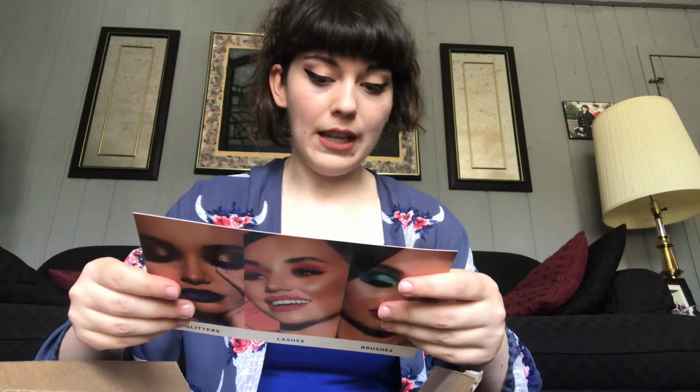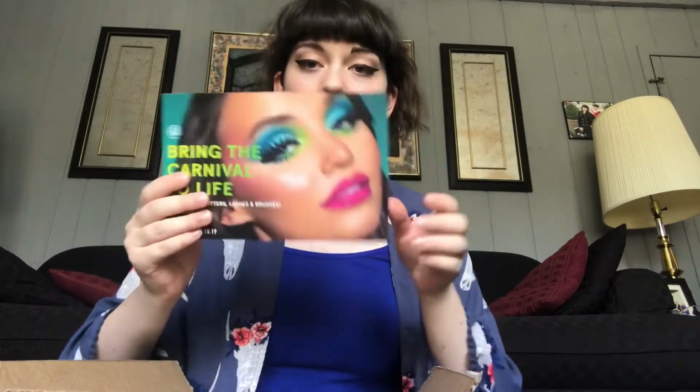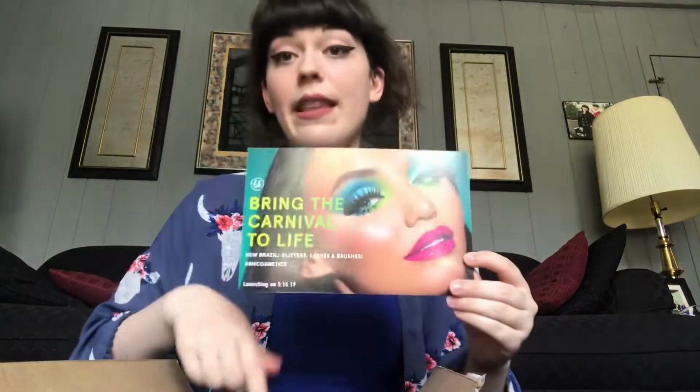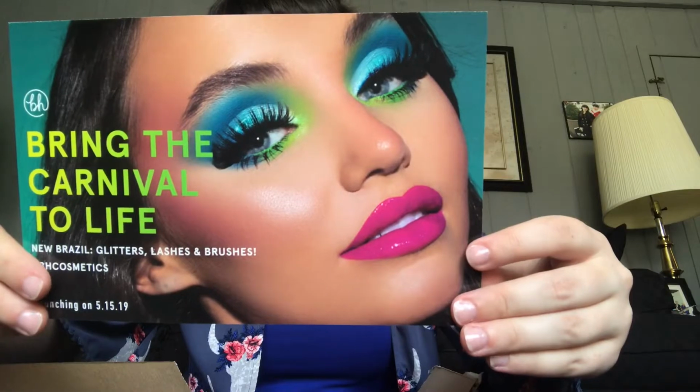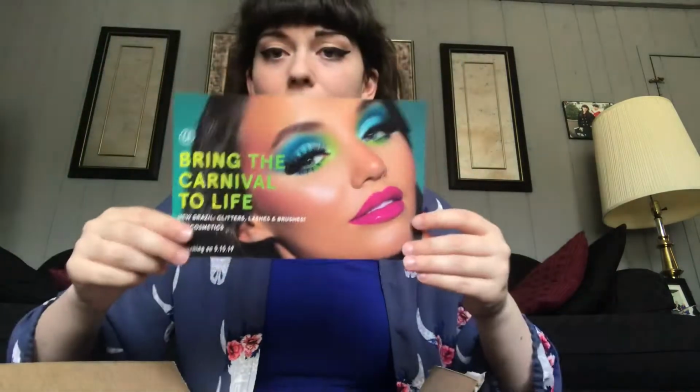There's also the Bring the Carnival to Life ad, which launched in May. I have the Take Me Back to Brazil palette in this box, so I don't know if this is the same campaign or something different, but that's something to look into as well if you're interested.